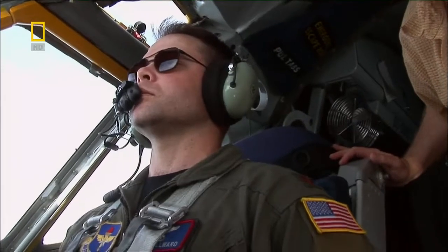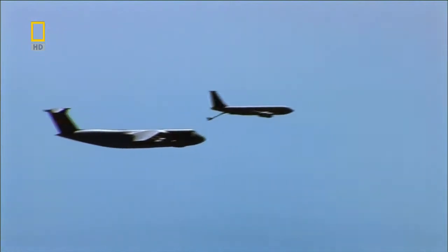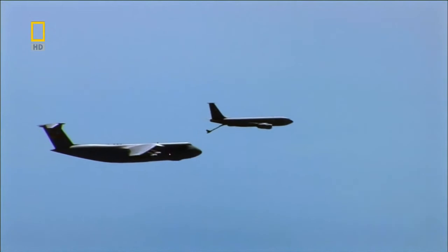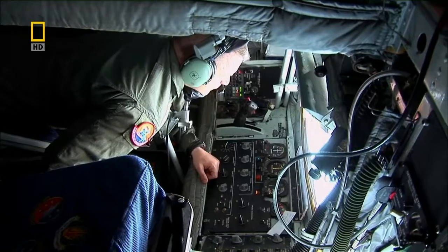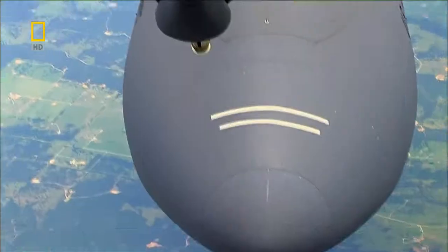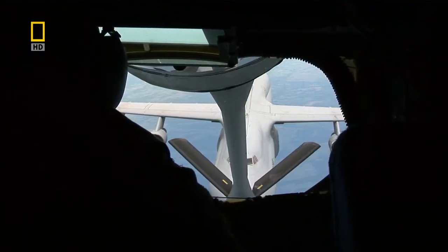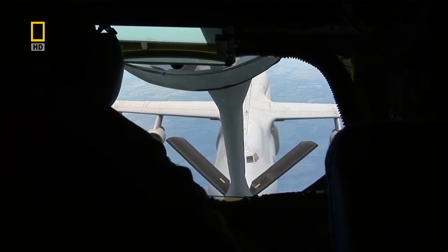The C5 has to draw close, but not too close. The planes push air away from their frames as they move, creating an effect called wind shear. All planes create wind shear, but no other Air Force plane creates quite as much as the enormous C5. It hits the air tanker like an invisible tidal wave.